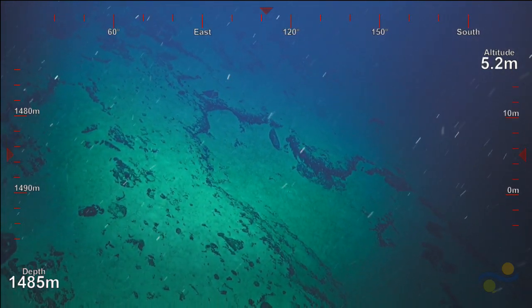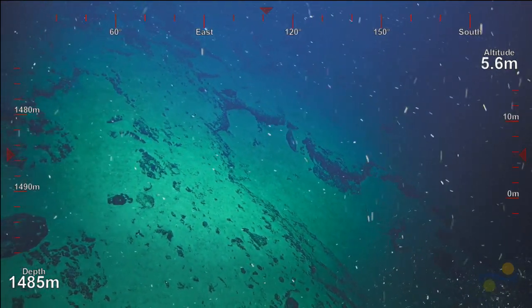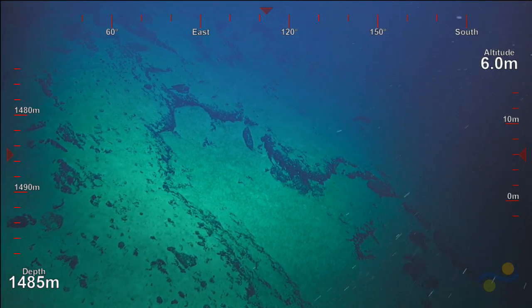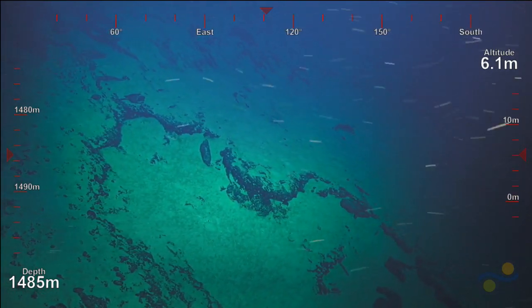I just don't know if this is a rock or a coral, so I was wondering if you had an idea from your screens. It could be a rock coral. And so we are in relatively pristine areas. I think it's a rock. We're all good. Yeah, we can just keep going.